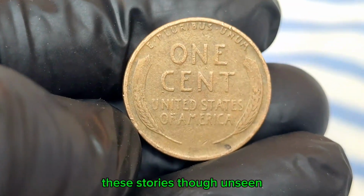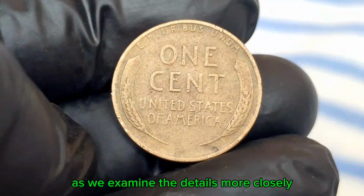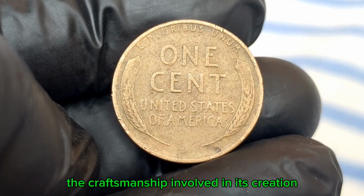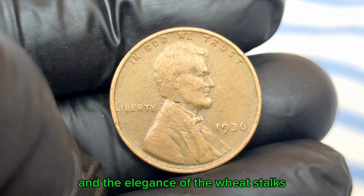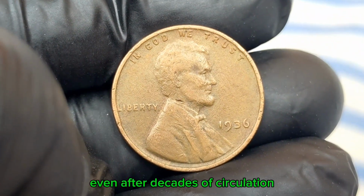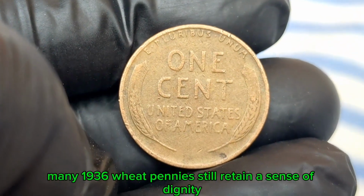These stories, though unseen, are embedded within the coin's surface. As we examine the details more closely, we begin to appreciate the craftsmanship involved in its creation. The precision of the design, the balance of the inscriptions, and the elegance of the wheat stalks all contribute to its lasting appeal. Even after decades of circulation, many 1936 wheat pennies still retain a sense of dignity and character.